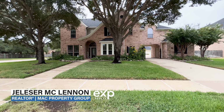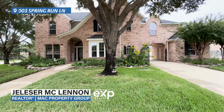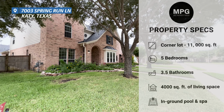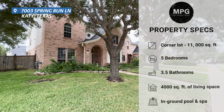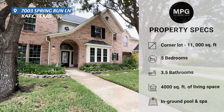Hi, my name is Jaleesa McLennan, and I am bringing you 7003 Spring Run Lane in Katy, Texas. This home sits on a corner lot. It's about 1,100 square feet, the size of the lot. The house itself is 5 bedrooms, 3.5 bathrooms. We have over 4,000 square feet of living space.